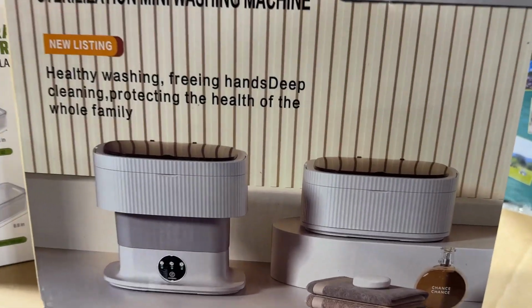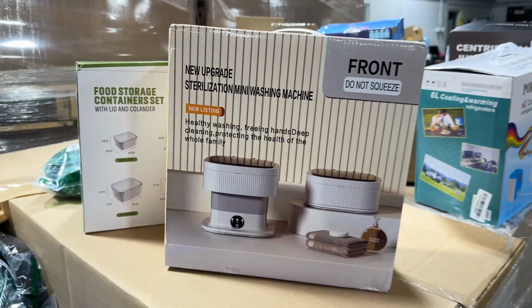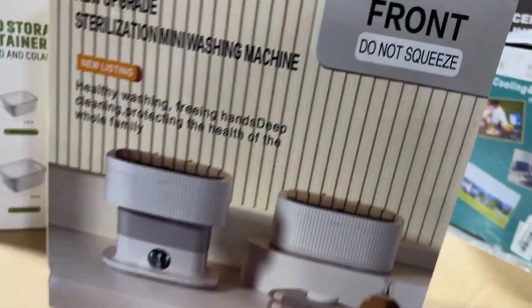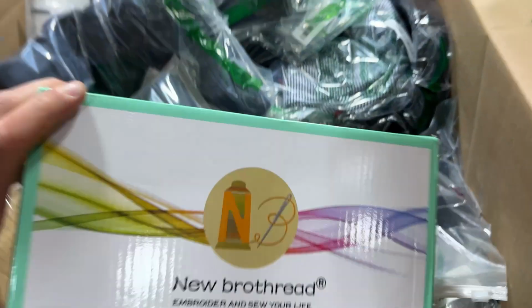Sterilizing washing machine. Interesting. It's like a small washing machine. I mean, that's going to wash what, like one pair of underwear? And then you gotta wash your socks twice, one sock at a time to get your pair washed. Some sort of sunglasses, mouse pad, grout pen, champagne glasses, and an embroidery set, and then all sorts of other type of, ooh, now that's a nice item, ladies and gentlemen.